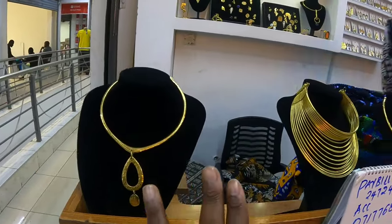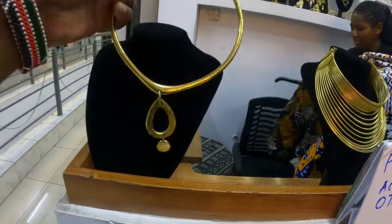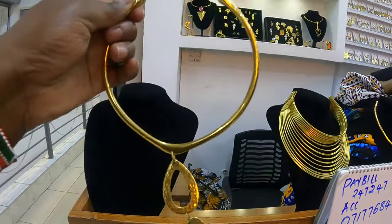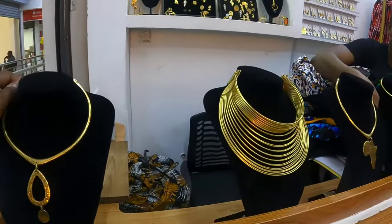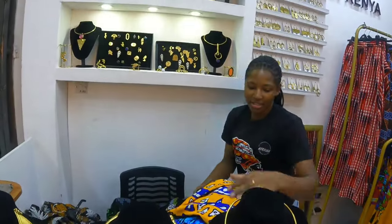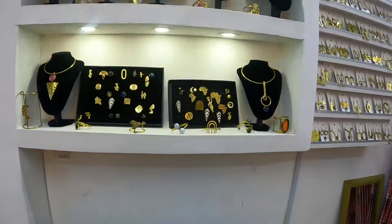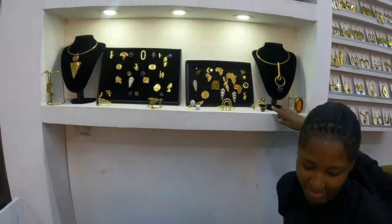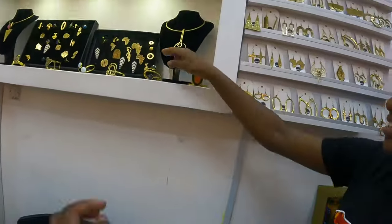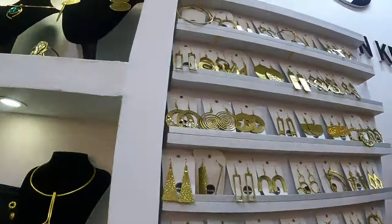Neck pieces, you can see at how much? At 2000. You can see it's real brass, by the way. They have neck pieces. Look, they have a lot to offer in this shop, guys. We have the rings, we have the earrings. The rings are 650. Then also the bracelets, 1000 this one. We also have the ring at 650.